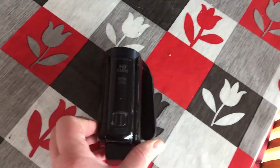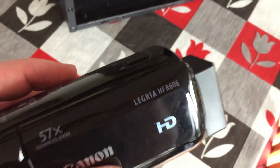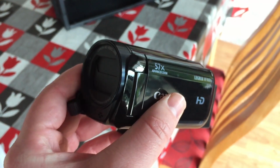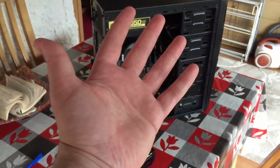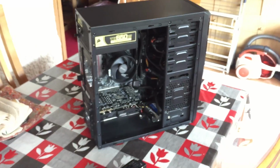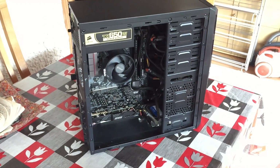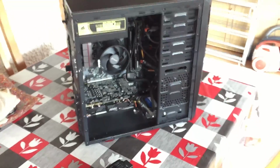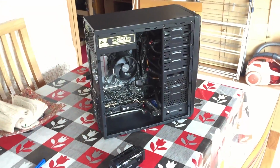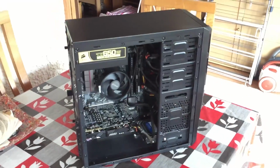Another quick word on equipment. This is the Canon Legria HF-R606. This was also given to me by my friend Darren. It's a pretty good camera for all those close-up and outdoor shots. But the camera I seem to use most of all is the camera I'm filming this with. The iPhone 6 camera. I did have a 5S, the trusty old 5S, but unfortunately that decided it didn't want to work anymore. And my sister was about to upgrade her phone, so I just took this one right here, fixed the screen that was cracked, and now this is the daily driver for all my YouTube filming needs.